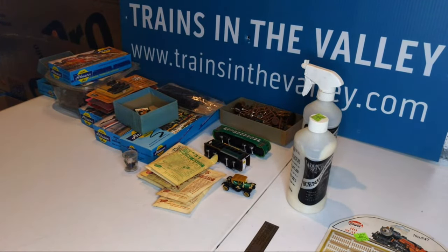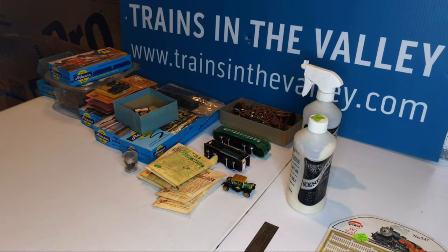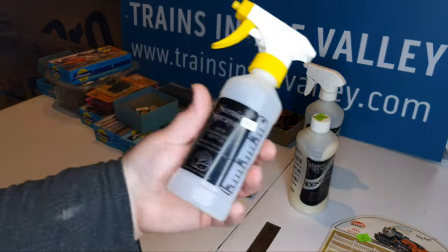Someone said on Thursday our coal hoppers aren't hauling enough coal. Yeah. Oh, this stuff. Okay, we got all kinds of stuff. We got a nice empty bottle. Yeah, scenic sprayer. We got an empty bottle.